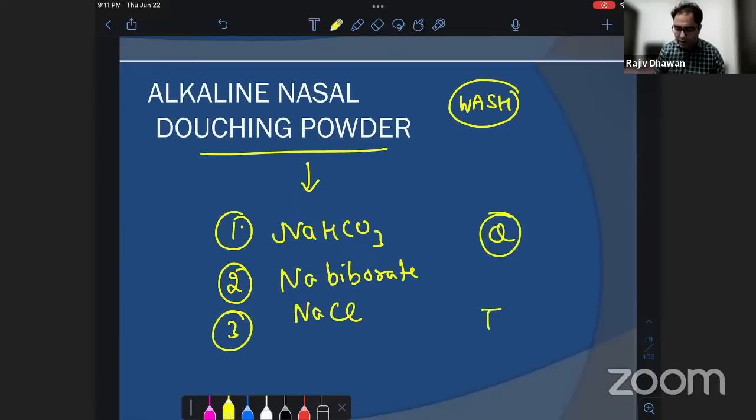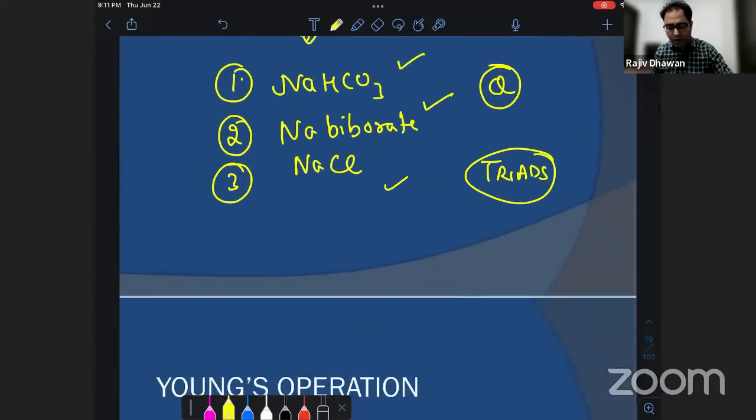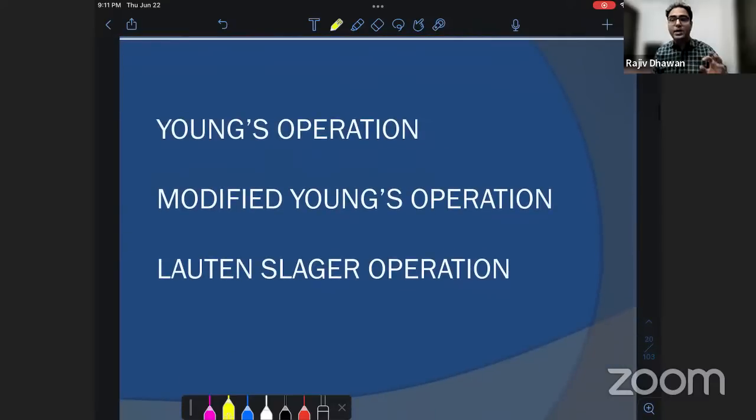Wherever there's a triad, triads are the possible multiple choice questions. All are components of alkaline nasal douching powder except: sodium bicarbonate, sodium biborate, and sodium chloride. Beta, keep revising, be mentally available. It's a rapid round to sharpen our clinical skills.